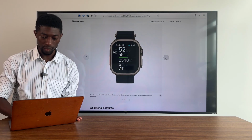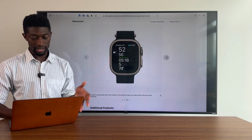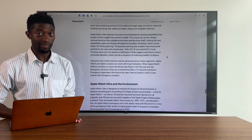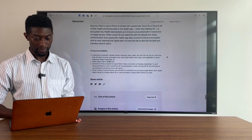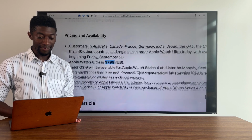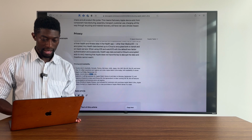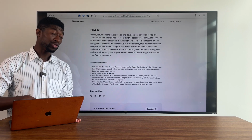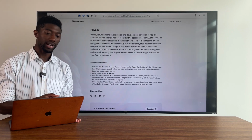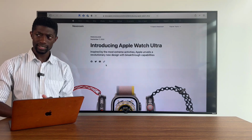Once again, the Wayfinder app. This is talking about scuba air. I'm not gonna pretend that I know what I'm talking about because I've never gone scuba diving. But in essence, this watch is a fat $799. Holy moly, that's a lot of money. I believe the Apple Watches you can start buying today at the recording of this video, and you will get it in a couple of weeks, if not a month.